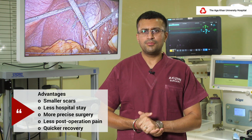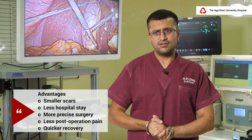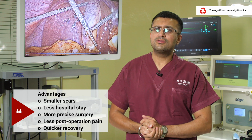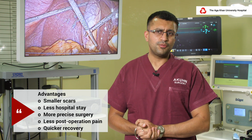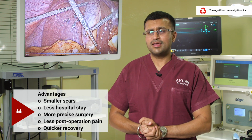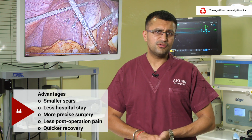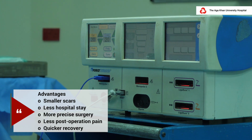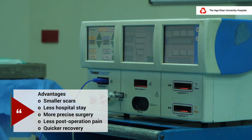The biggest advantage of laparoscopic surgery as opposed to traditional or open surgery is the fact that we use much smaller incisions and access points. This leads to far less post-operative pain for the patients, and they can get back to their normal daily activities much sooner rather than later. The other advantage, which translates from this quicker recovery, is that they spend much less time in hospital.